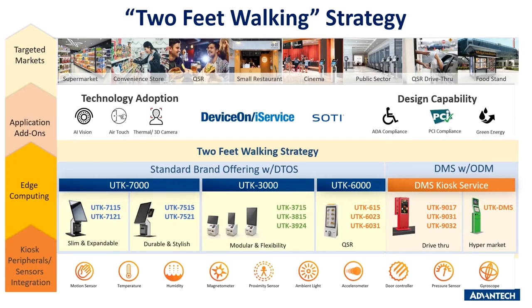In other words, our clients will be able to change the housing colors, add logos, and change the peripherals as their needs. Furthermore, our modularized design reduces time and effort in customization, which significantly speeds up the product time to market. That brings a perfect match with SI service and channel distribution in retail, hospitality, hypermarket, and public space applications. Take UTK 700 for example.